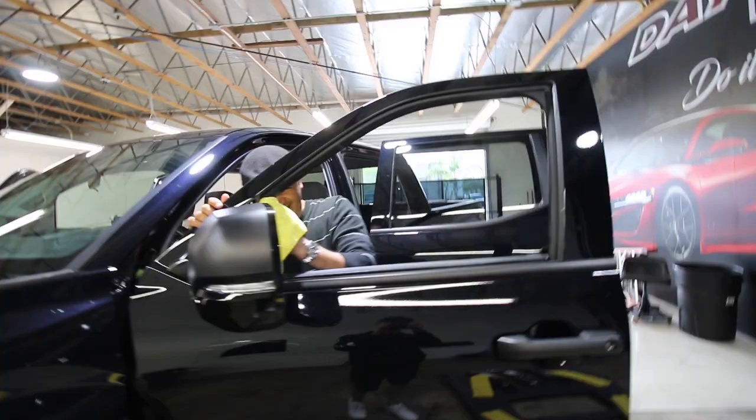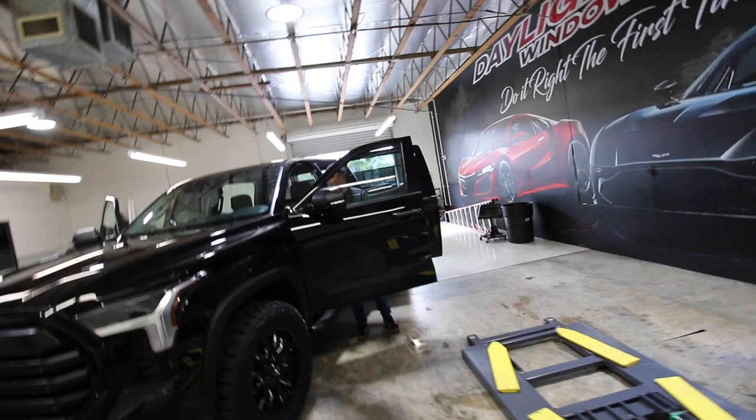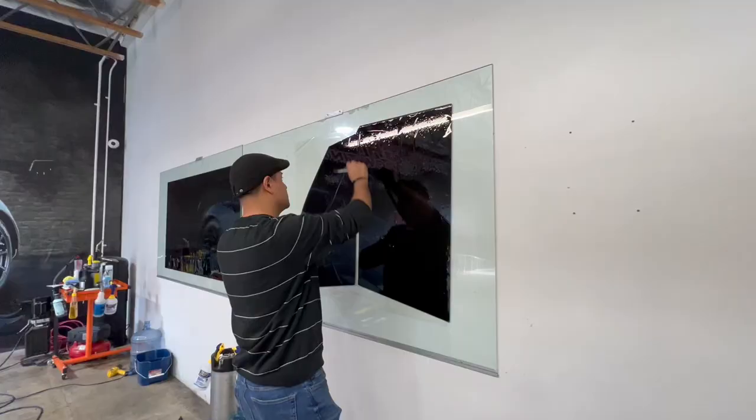You're actually using a plotter to cut the tint before it even goes on the truck, huh? Yes. Which is awesome because you get a much more precise cut, and blades aren't going on the car and stuff like that. It speeds up the process for one, but it just makes for a much more precise cut. So all this was computer cut.